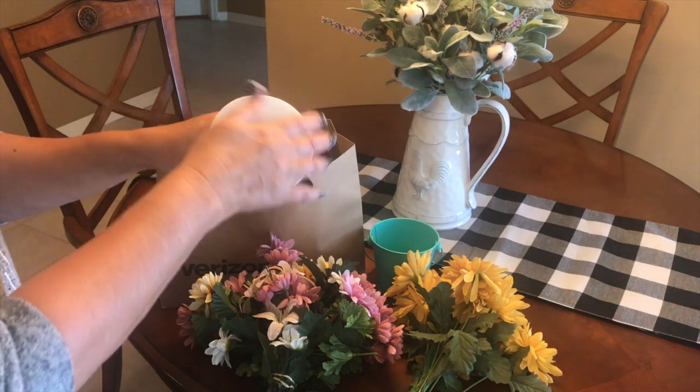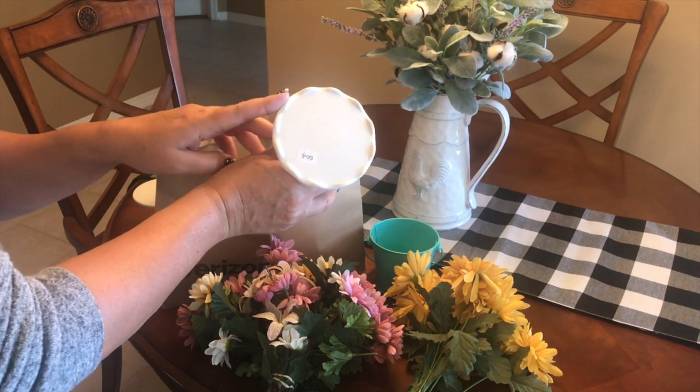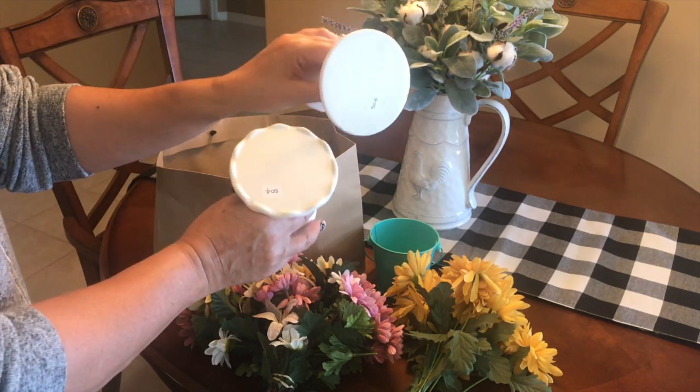So there's this one that's kind of plain. And then there's this one with the edging on it, which I really like. And I ended up getting 2 of these, and I got 4 of these. So you can't beat this for today.